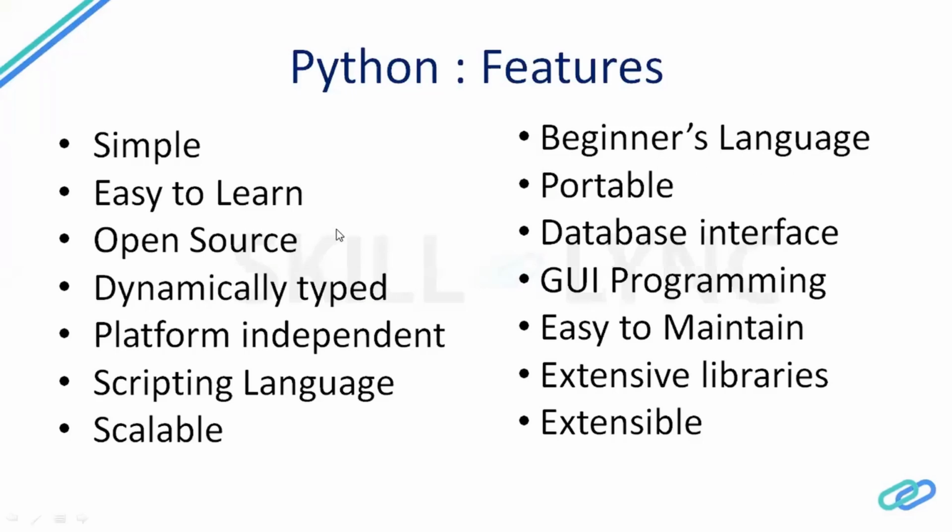It is easy to learn, and it is portable, it can be executed across various platforms. You can develop it on Linux and execute it on Windows or vice versa. And it is open source. Nobody owns Python. You need not pay anyone to use Python. It is really open source. There is a database interface provided in Python, and it is dynamically typed. In today's session, we are going to see what is meant by dynamically typed.